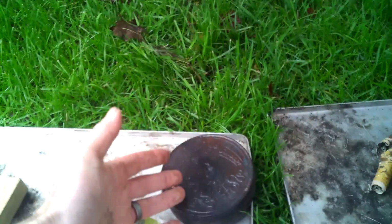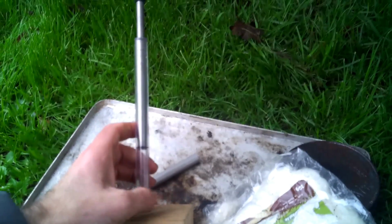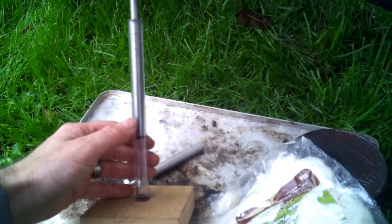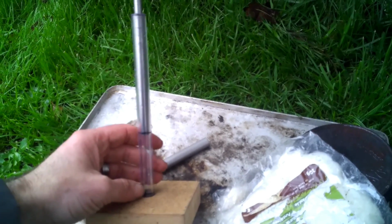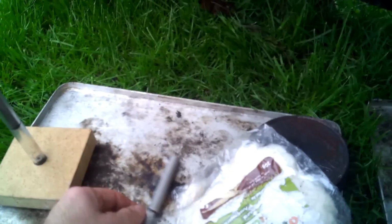So this is just burnt 100% cotton, which we like. We've got some soft bedding, sort of cotton material. And these are fire pistons, where you put a bit of tinder, char cloth, in the bottom, push down really quickly on the piston, and the air gets forced down to the bottom and causes it to ignite at the bottom of the tube. So they can see how it works, but then we've got a proper one for actually making fires as well.